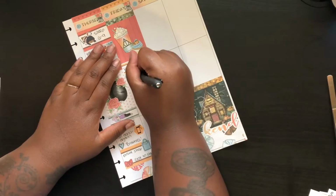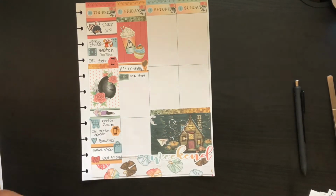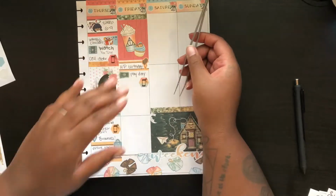So exciting. I know a lot of the other things going on with that day, anyway, I don't even want to get into it, but it was Harry Potter's birthday, so I had to mark that first thing. It was also payday, so I marked that.